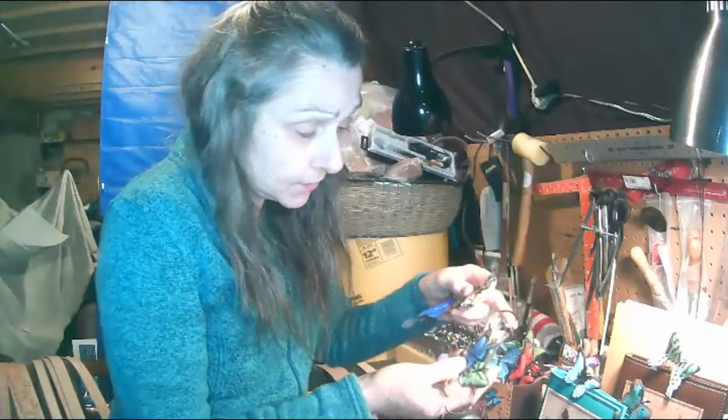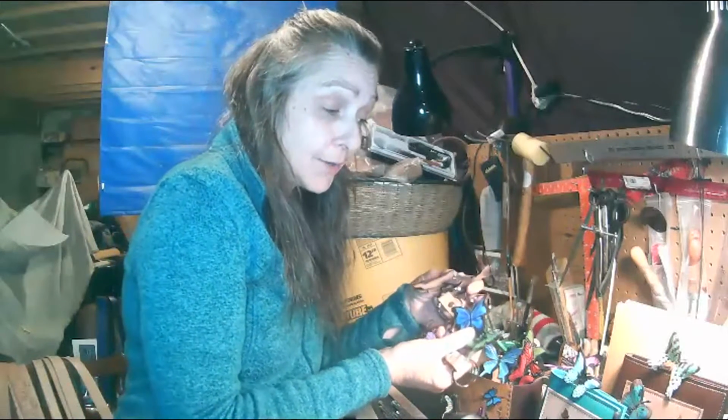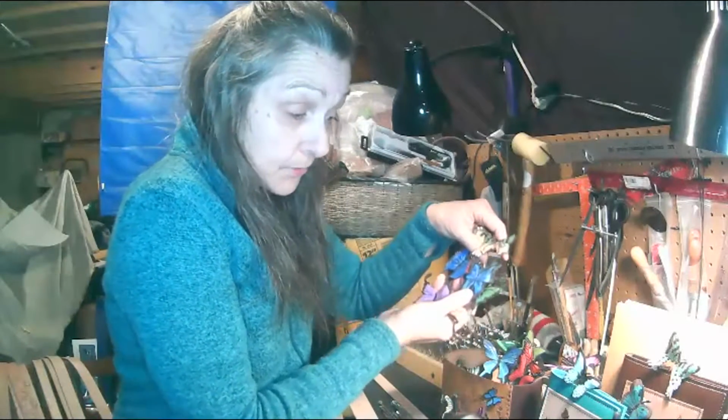Now, I do have jewelry and so forth with these butterflies on it as well, but I'm trying to think of things that are not just related to jewelry. I do have those collections.